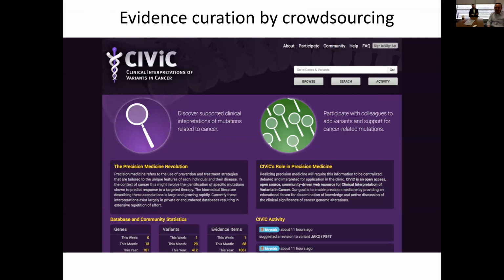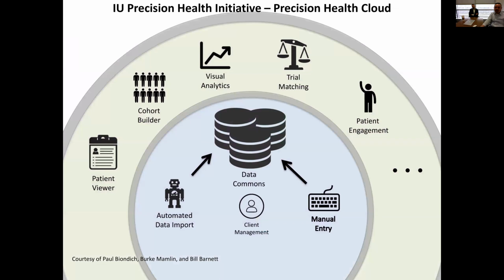Again, this takes the concept of using social media and crowdsourcing to advance our knowledge. But one thing we've done here at IU that I'm quite proud of is developing a cutting-edge informatics platform that takes the evidence available in the public domain, but also incorporates our own evidence that we've generated over many years. Within our own program, we track about 21 different journals and meeting abstracts to curate our own evidence database of gene-drug associations.